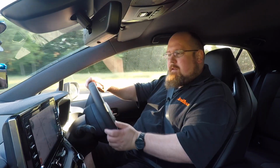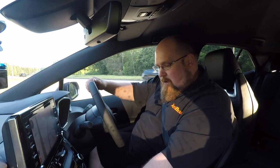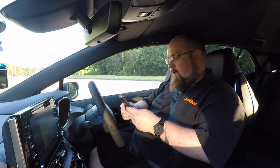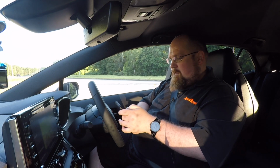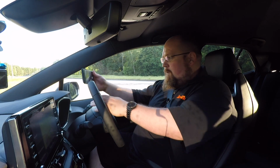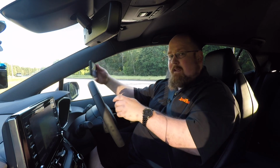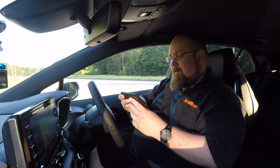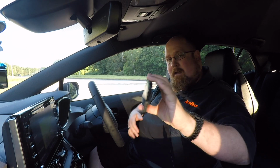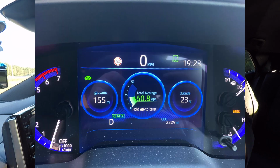As I finish up here, I'm going to come to a stop and let's see what I've done, shall we? I'm actually going to take a photo and show you, so hopefully you'll see it. But I have achieved, whilst I've been reviewing this, let's take a photo, 60.8 miles per gallon. And I'm hoping you can see that if you don't believe me. So that is really astonishing.